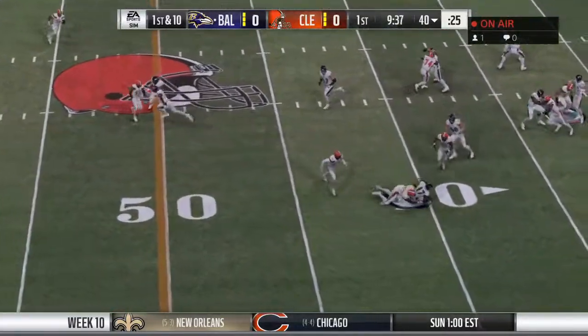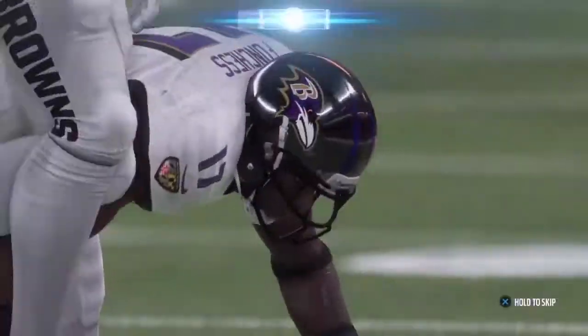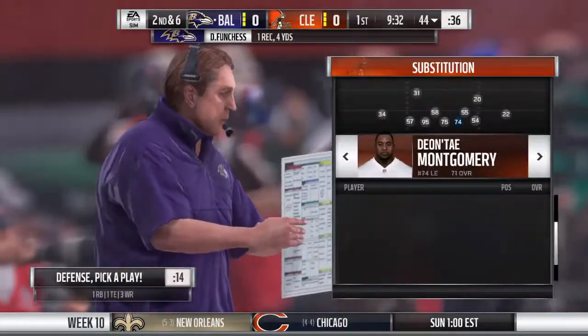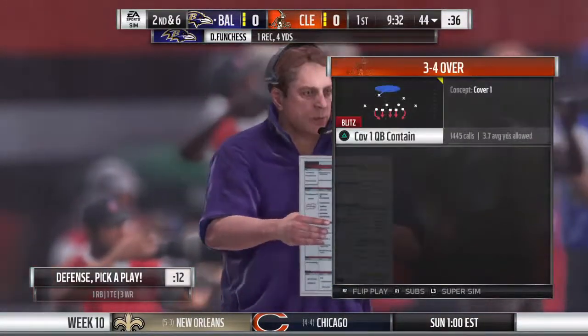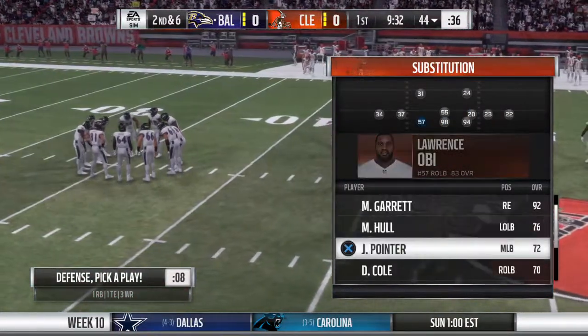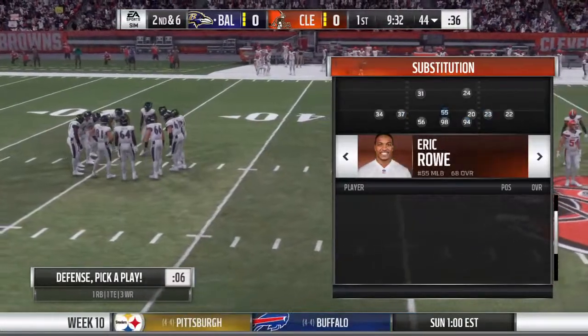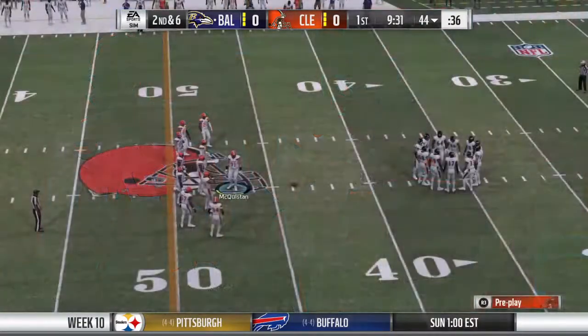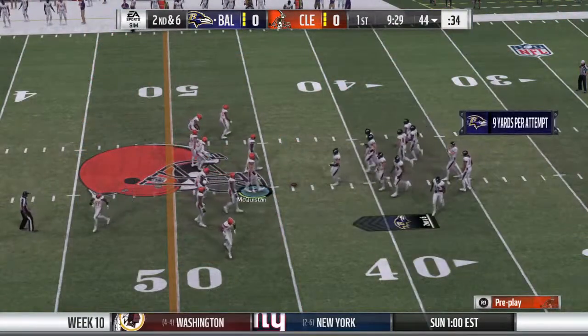Looking to throw. Brock caught left side by Funchess. And he'll get up near the 45. They'll spot it at the 44. That throw good for 4. It's second down. Second down now after the pass completion.